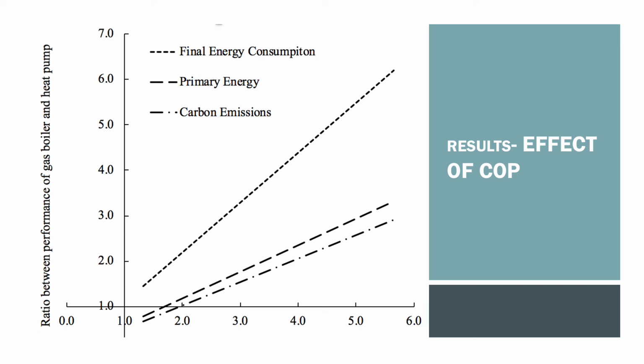I suppose to sum it all up, this graph shows the ratio between the performance of a gas boiler and heat pump versus the COP of the heat pump for 3 different metrics. It shows that if the COP drops lower than 2.0, the carbon emissions of the heat pump are greater than that of a gas boiler, based on current energy conversion factors. So I suppose the big question is, how do heat pumps actually perform in practice? Do they replicate the performance curve, or are they something completely different? We've seen that when they perform with lower COPs, they aren't necessarily as energy and carbon efficient as they can be.